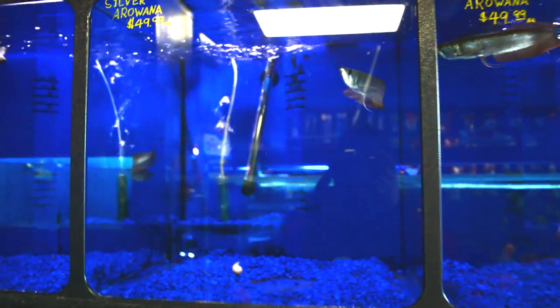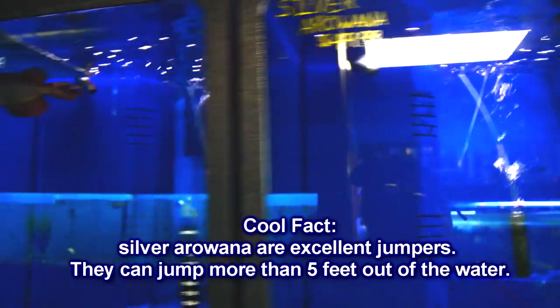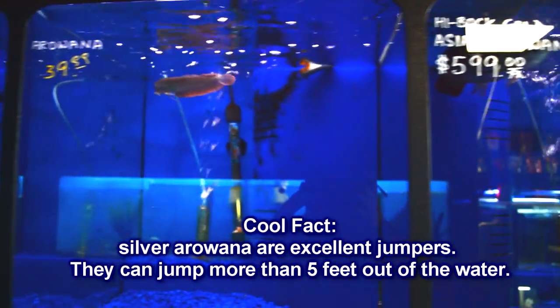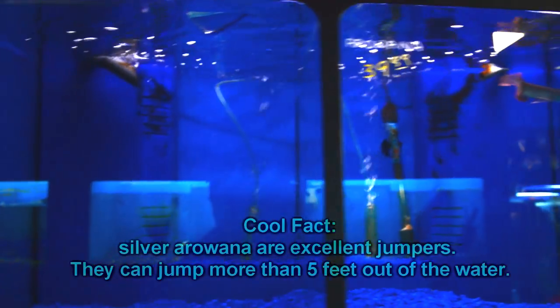All right. So we have some arowanas here. Yeah, there's actually quite a few arowanas in this store here as well. I was surprised how many they actually had in the different selection here. Yeah, like I know there was quite a few Asian arowana there.